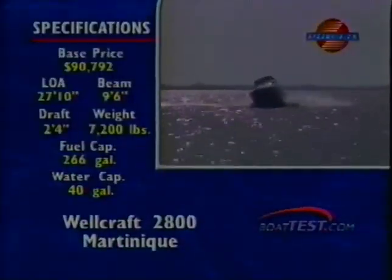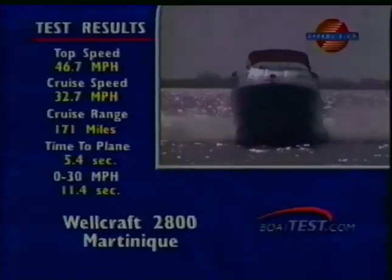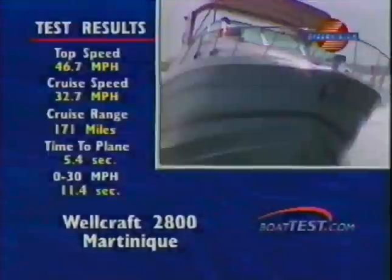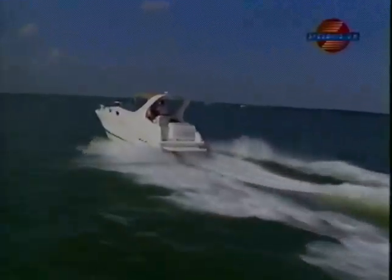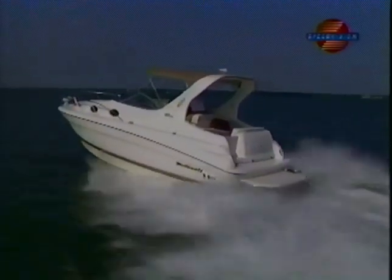Meanwhile, out on the test track, we recorded a top-end speed of 46.7 miles an hour and a best cruise of 32.7 miles an hour for a range of more than 170 miles. With speed, good fuel economy, and outstanding accommodations, Wellcraft's new 2800 Martinique just might be your entry into the adventurous world of express cruising.